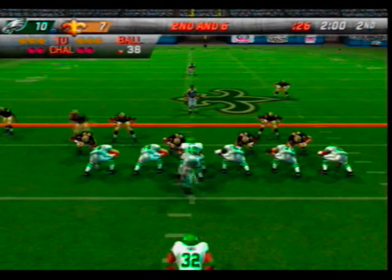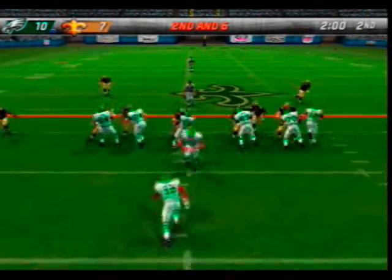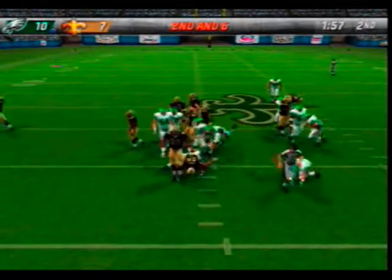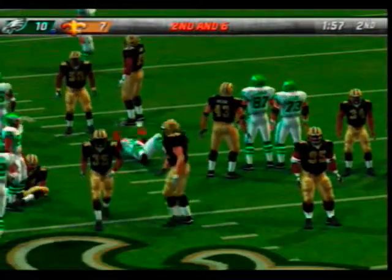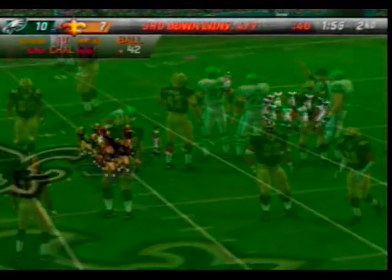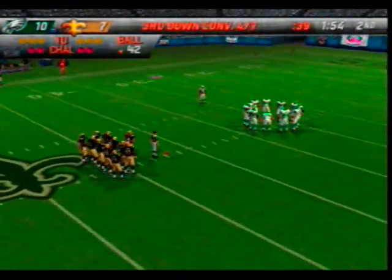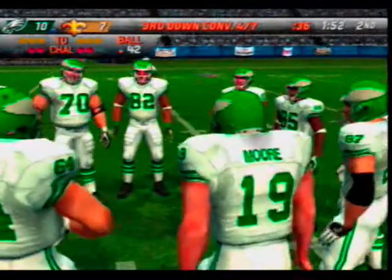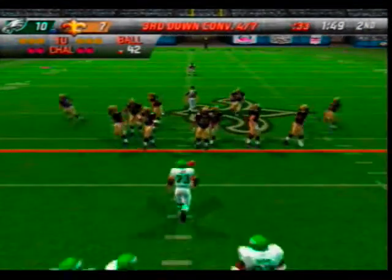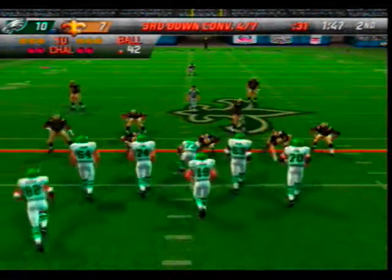Nickelback in this time. Moore sends a man in motion. They give it to the halfback. Duncan is there on the stop at the 42-yard line. Harris rumbles forward for a gain of four. Ball on their own 42.